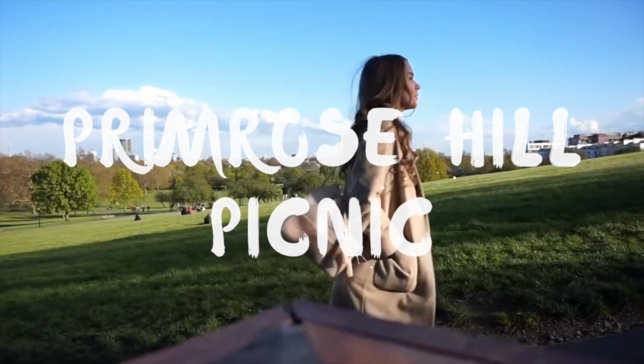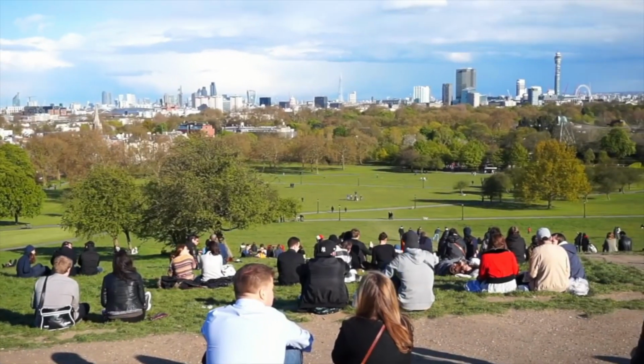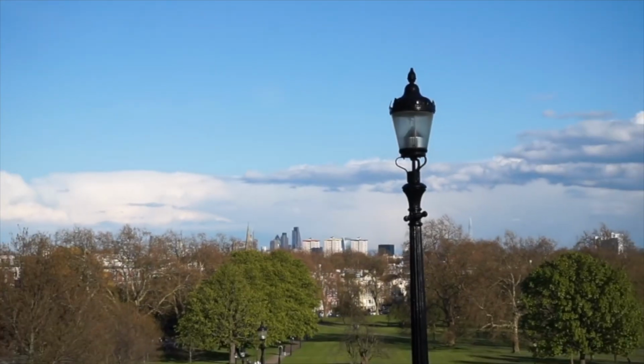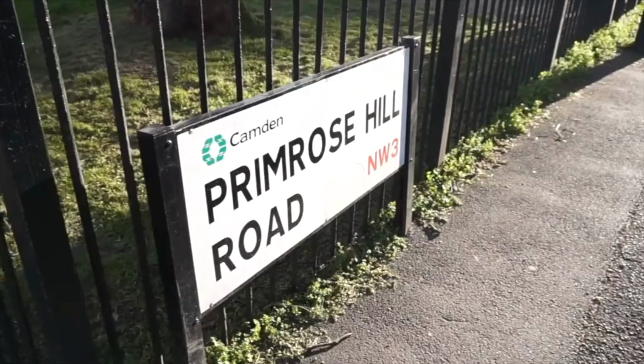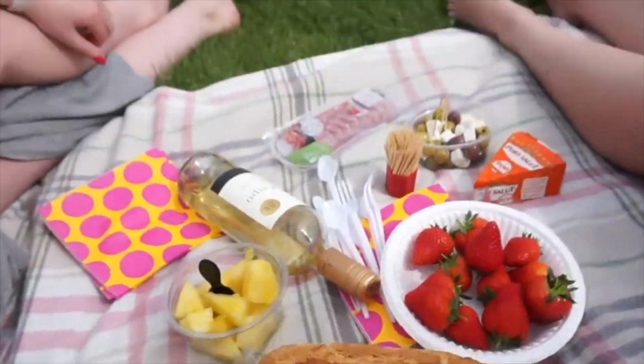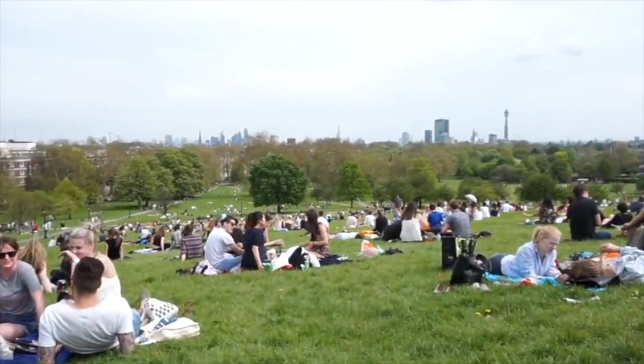So I used to live very close to Primrose Hill. For those of you who have been watching for years, you probably remember that. So Primrose Hill has a very special place in my heart, and picnic at Primrose Hill, I'm just gonna say it, is probably picnic with the most beautiful view in London. So I highly recommend it, and of course do not forget to take your rubbish with you when you go.